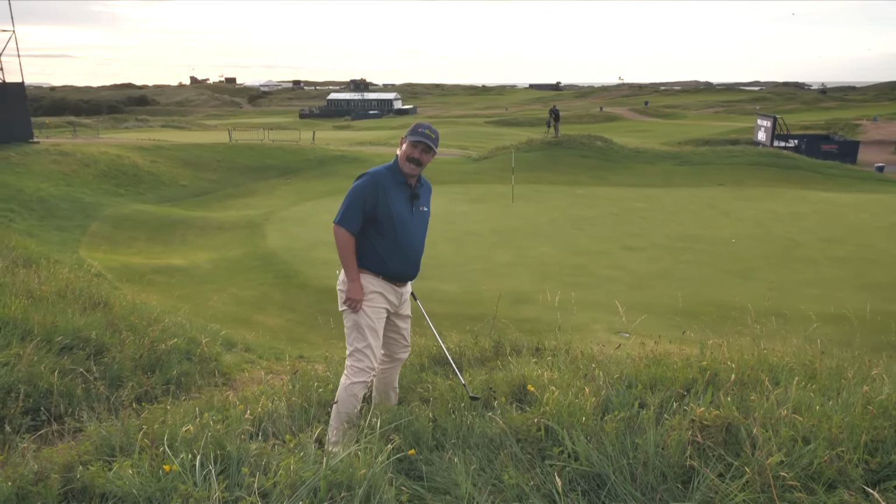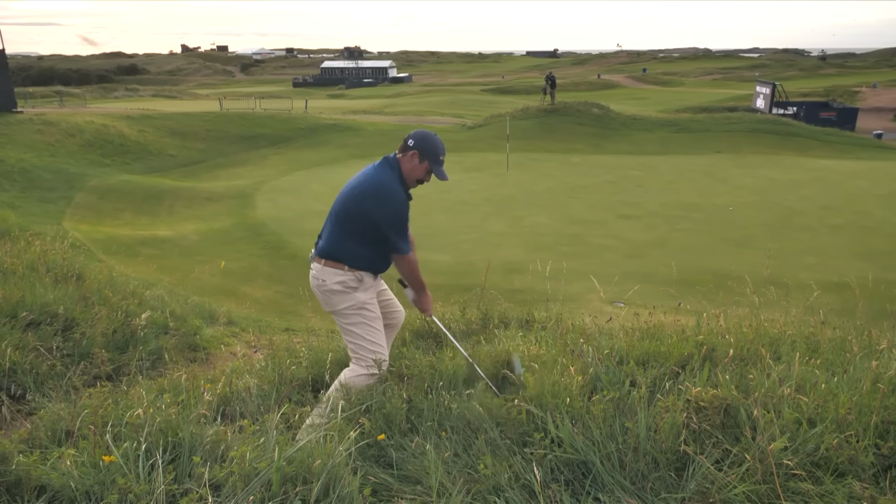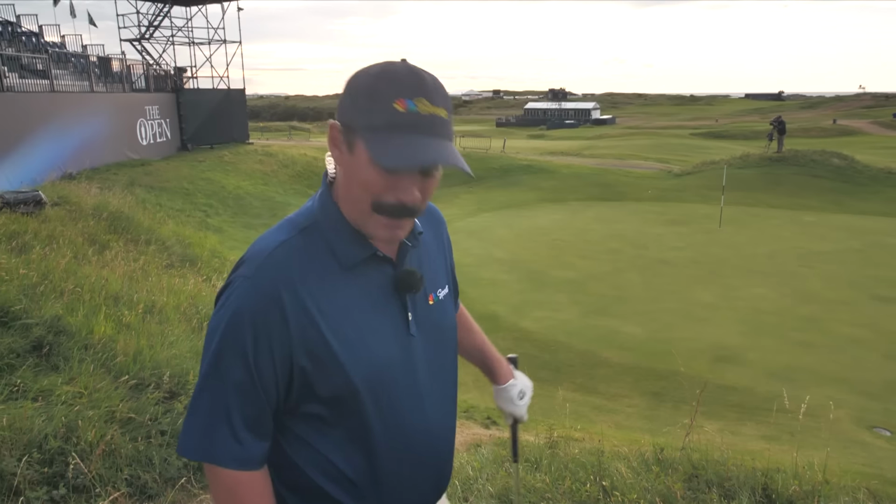Well, I didn't move it 10 inches there. It stayed right there. Let's give it one more crack. All right, so got it out, and there's actually a little hump on the other side. This may actually trundle back onto the green. No, it didn't. I'm back. The flop shot last night was somewhat of a mistake.